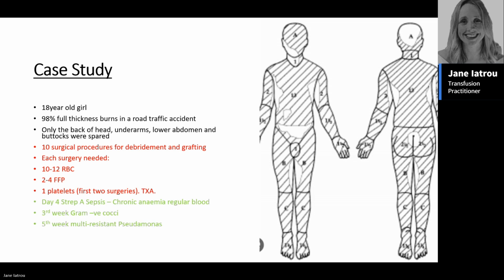So each day would have to be reassessed and the right amount of nutrition given to her. And we worked out that she was vitamin K depleted as well, and she needed that. I'm glad to say that this lady did get better, but it was a slow progress.